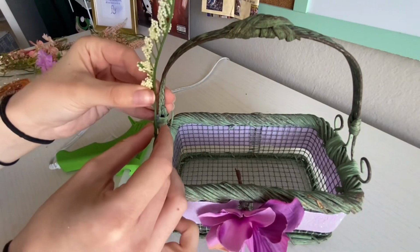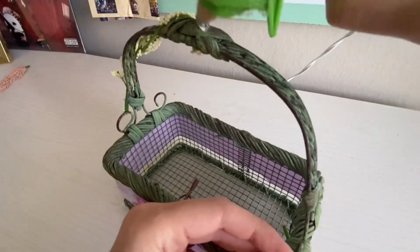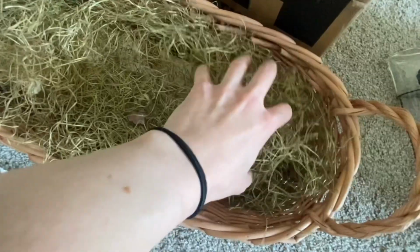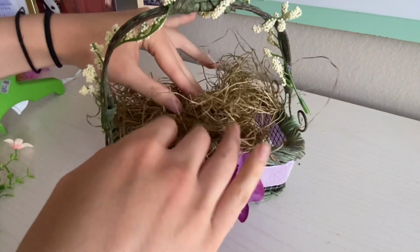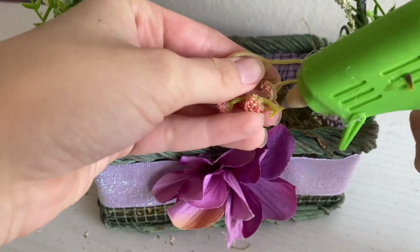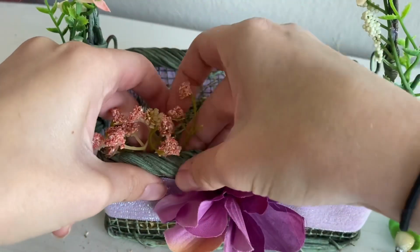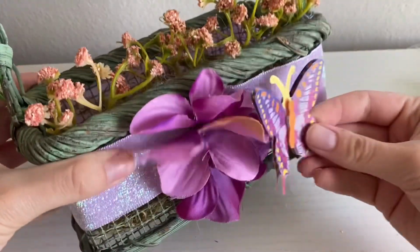Then I took this flower and I'm going to wrap it around the handle. And now repurposing from the basket we previously used, I'm going to stuff that in this basket. And then I just glued these little flowers along the edge of it. And for a final touch, I went ahead and put this little butterfly on it.